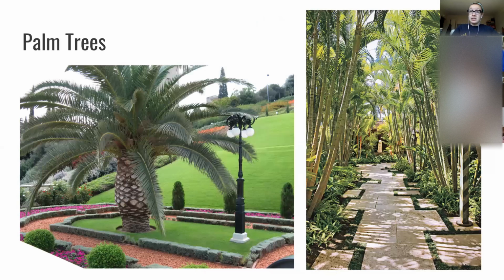Some of the trees you might see here in California, though, or if you're down in Florida, are palm trees. And there's a ton of different types of palm trees. And this is silly, but I didn't realize how many different types of palm trees there were until I moved here. Some are really short and fat, and some are super tall and skinny. And then some are kind of in the middle. And then there's some really fancy decorative ones too.